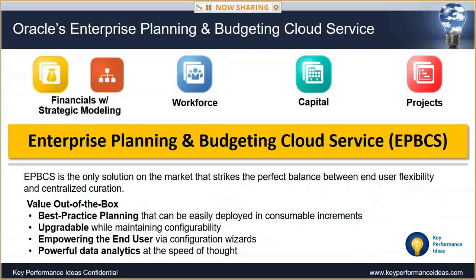Workforce Planning is one of 5 new modules available for configuration on Oracle's EPBCS. Also included in the EPBCS package is Financial, Strategic Modeling, Capital, and Project modules. EPBCS's value is found out of the box with its best-in-practice planning, automatic upgrades, end-user ability, and powerful data analytics, while at the same time maintaining the flexibility to mold to your unique, ever-changing business.